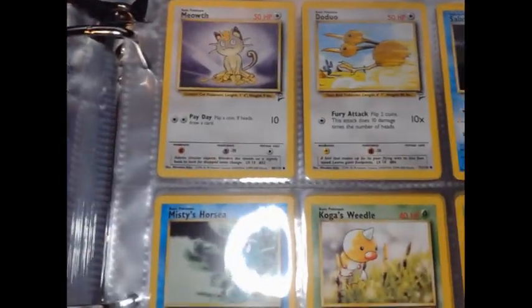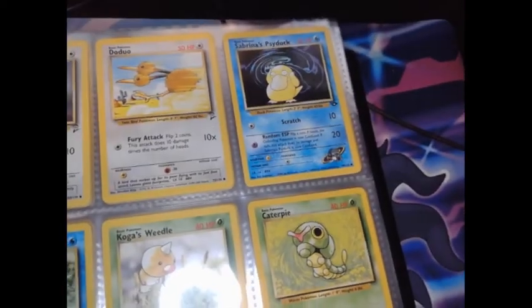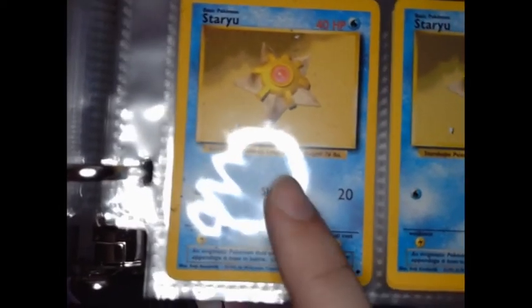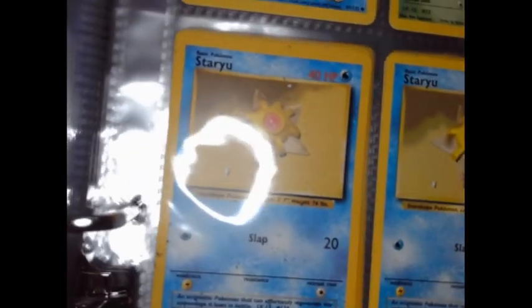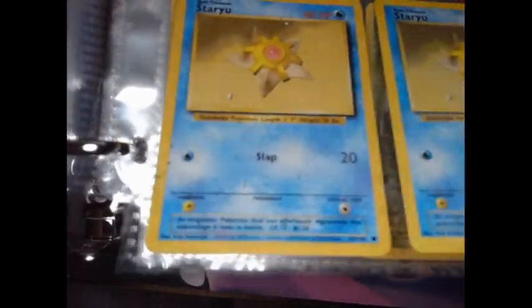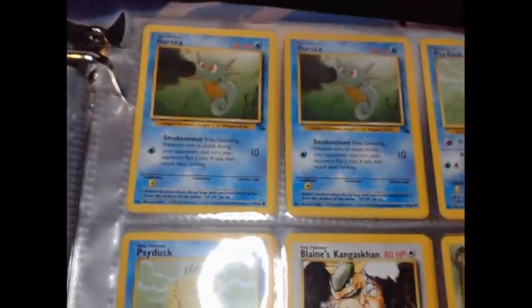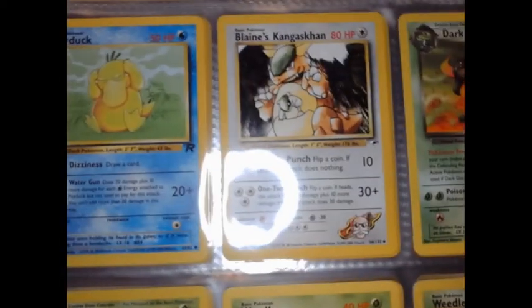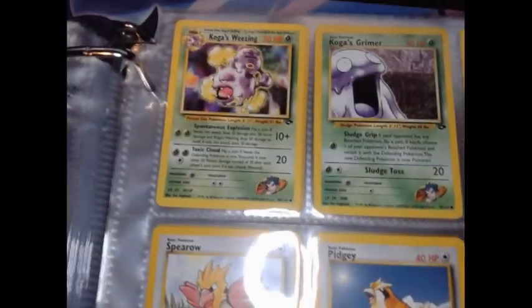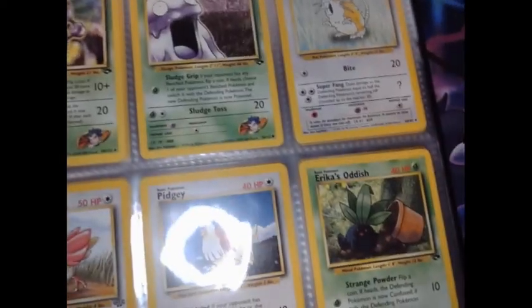Okay, we got Meowth from Base Set 2. Sabrina's Psyduck from Gym Challenge. Okay, that's Staryu with some of that dirt stuff, like I said. I don't think it should spread anymore, but this was not really protected. It wasn't in a binder at first. Yeah, Blaine's Growlithe. Dark Gloom from Rocket. Koga's Weezing. Koga's Grimer. We got Relicanth.